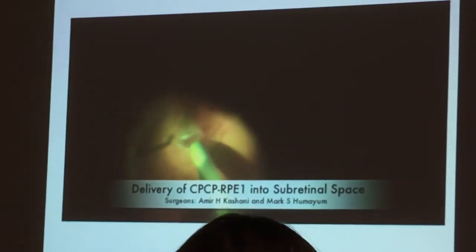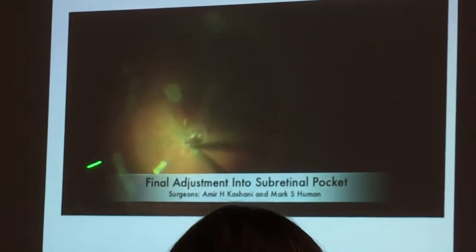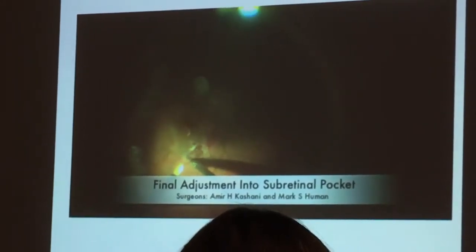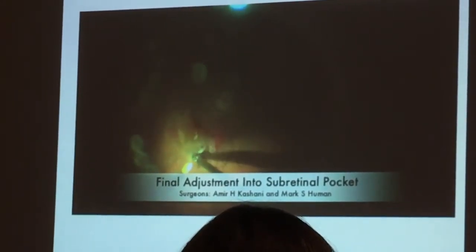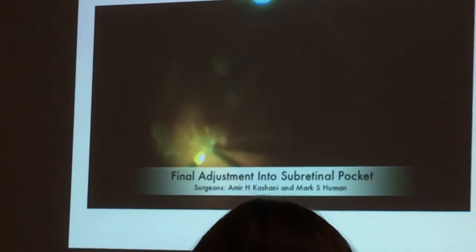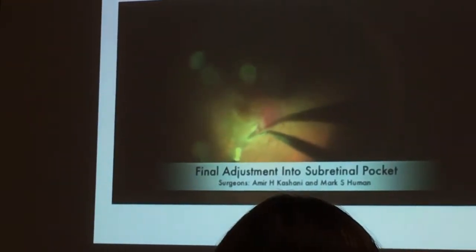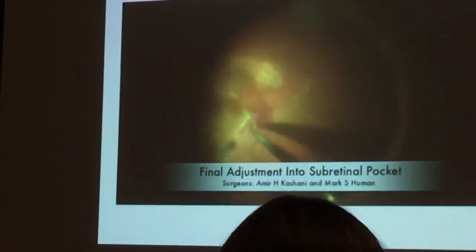underneath the retina here. You can see the membrane now. It's very clear to see. Through a small retinotomy, you're able to get this in. Once the membrane is in there, we're able to use the handle. Remember, you can grasp at the handle. Some of the cells will come off there, but that's out in the periphery, outside the area of geographic atrophy.